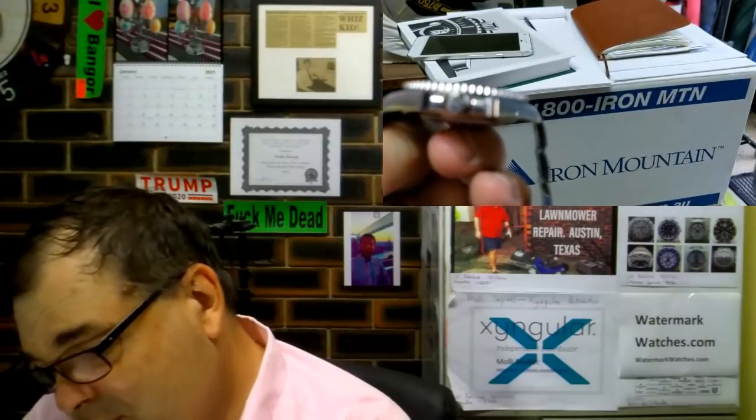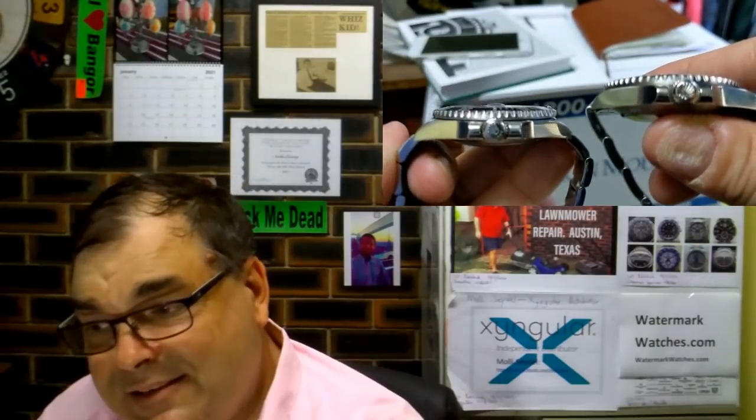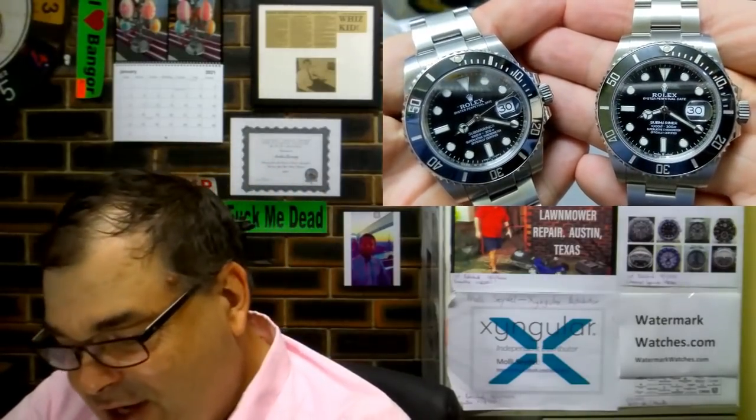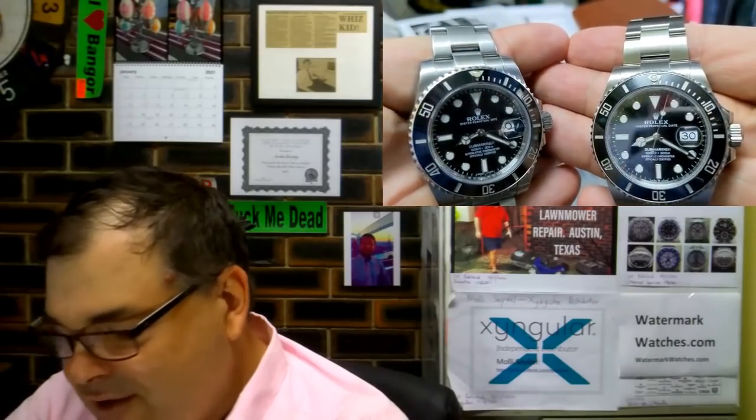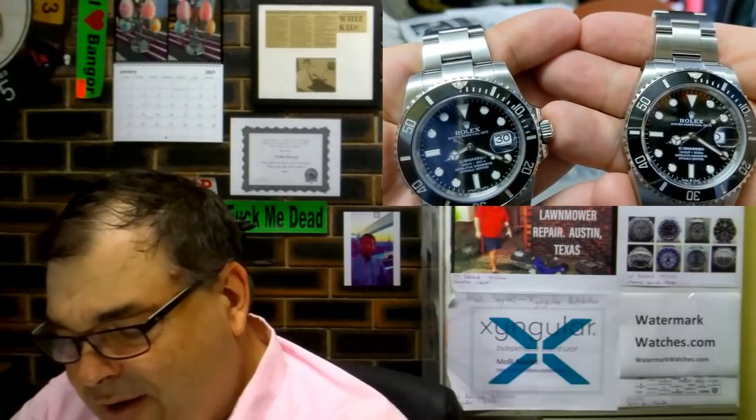When I first saw this, it's like if you got the previous 16610 and the Maxi case ceramic 116610 and combined the two. It looks like a combination of the two. The big thing, I think, is the proportions. When I got this, I didn't say, hey, it's now bigger and better. It just felt right. The size didn't twig until you really started looking at it.